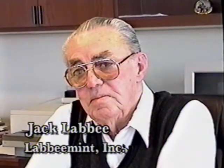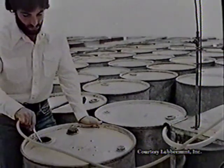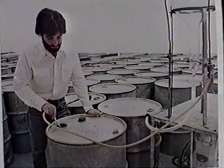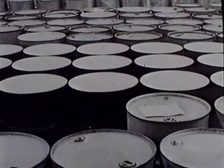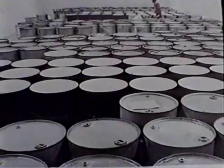And what does a handler do? A handler provides the barrels to the farmers to put their oil in, and they'll also provide storage for that oil if the farmer doesn't want to sell at that time. And they'll keep the farmer updated on what the prices are so that if he's ready to sell, he'll know what the market is. I call ourselves mint dealers.